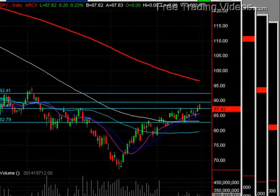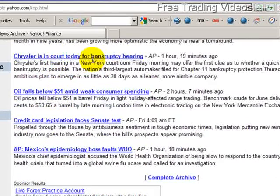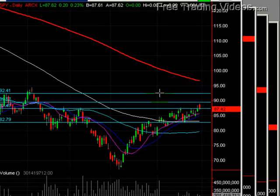Also, Chrysler is in talks over bankruptcy. So the ramifications of that will be felt throughout the economy, I'm sure, as well. Lots of other news. You can digest that at Yahoo Finance. This is a great place to go.